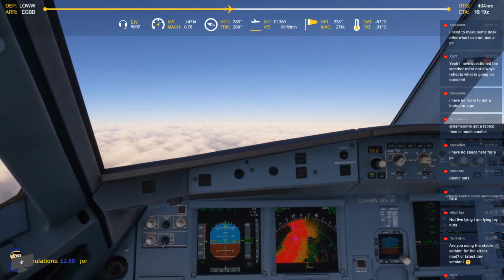ISF 522, monitor Unicom, monitor 2.8 bye. Unicom for ISF 522, Dankeschön.